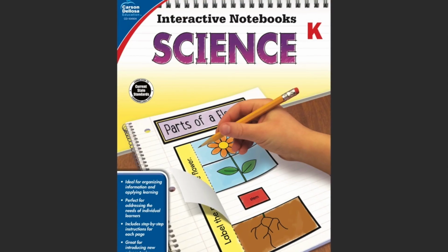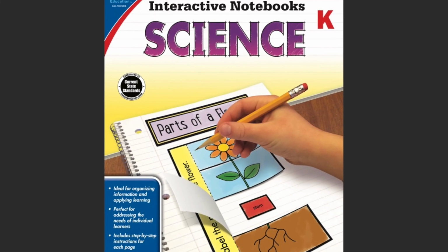Carson Dellosa has some really nice science interactive notebooks, and I have the kindergarten version right now, and I'm going to purchase the first grade version. You can get the ebooks online and purchase them and download them. That way you can print out whatever pages you need. The notebooks cover various general topics that a child that age would study, like weather and habitats and that type of thing.